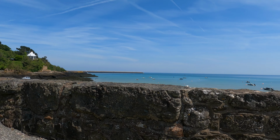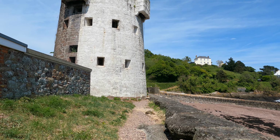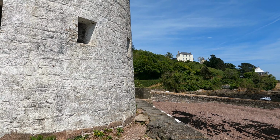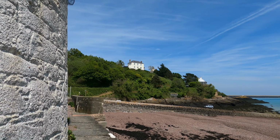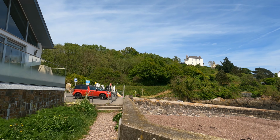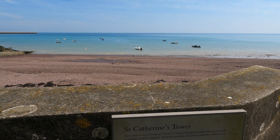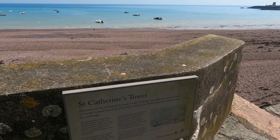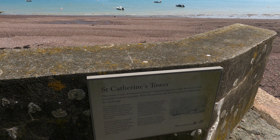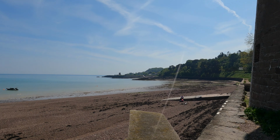St. Catherine's White Tower. That's it. So that's the stretch of footpath I knew about. St. Catherine's Tower is one of General Conway's original designs, but unlike the rest, it is built of rhyolite instead of granite. From this position, the tower's gunners could protect the anchorage. There you go. And that is it.